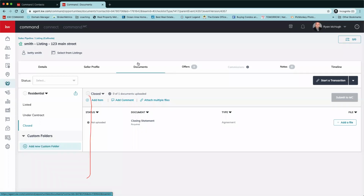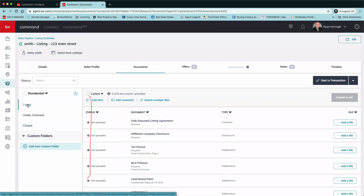So step 3 is go to documents and choose the folder that you want to work in inside the opportunity. So for us, we want to do listing documents because this is a new listing as the example. So we're going to click on listing.